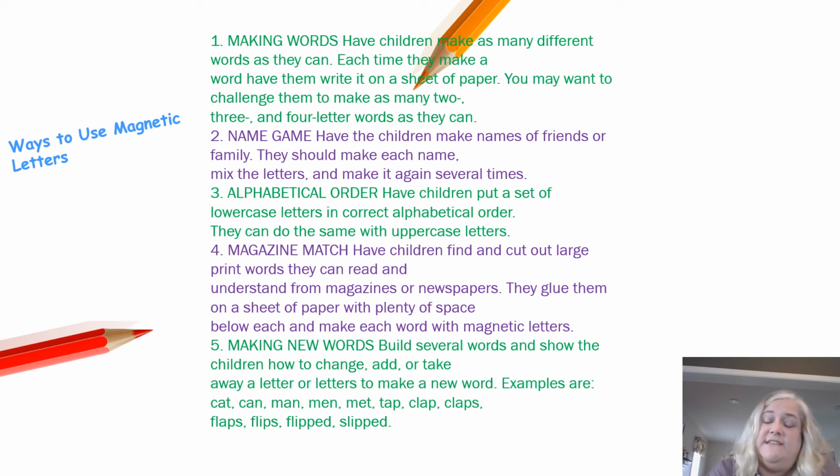This is for parents and for you boys and girls. There are many, many ways that you can do things with magnetic letters. And I'm going to be giving you different ideas. You can get magnetic letters right from the dollar store; Dollar Tree, I think, even has them. And there's so much that you can do with them. I have some magnetic letters right now on my refrigerator. I was hoping to do a making words activity with you guys. We'll just have to see. But here are 5 ways you can use magnetic letters. So take a look at them, see what you think, and try a couple.